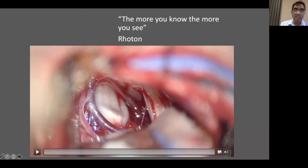So this is an operation in the right cerebellopontine angle, and this is the trigeminal nerve. These are the seventh and eighth cranial nerves. And this bulge here is the supracerebellar artery digging into the trigeminal nerve just where it enters the brainstem. And this causes a crippling condition called trigeminal neuralgia.